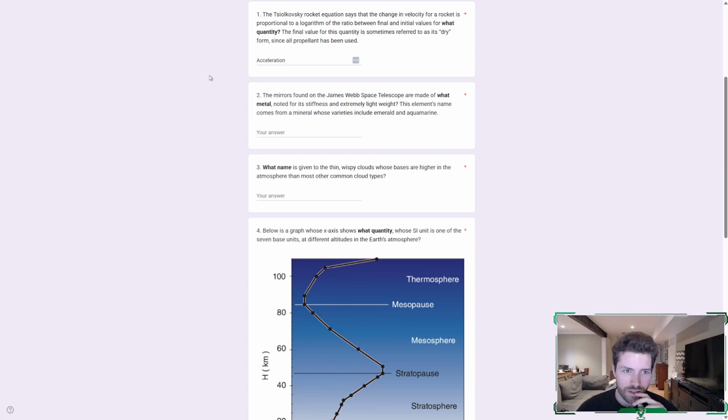Final and initial, because the propellant thing makes me think you're propelling it forward, like you're making it accelerate, right? I just don't know if that makes sense. Acceleration is the time derivative of velocity, so the change in velocity is the acceleration. I'm not sure this makes sense. The more I think about it, the more I realize I'm not sure that's a good answer. But what is it then?